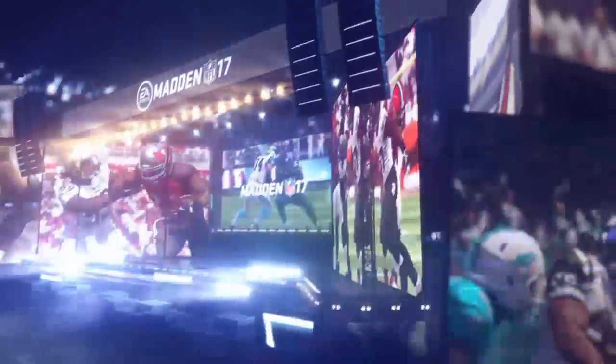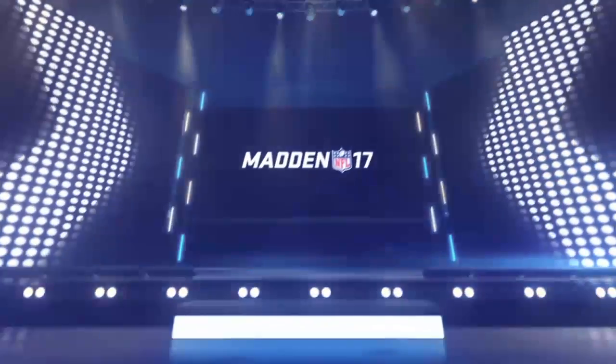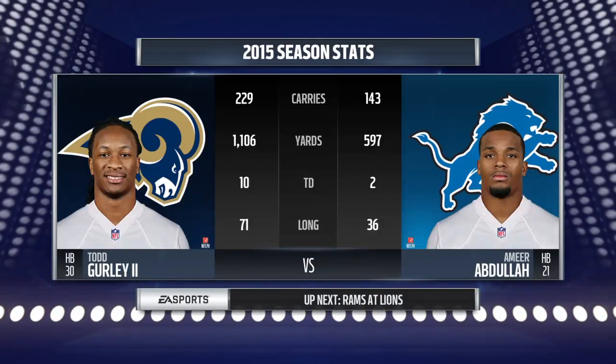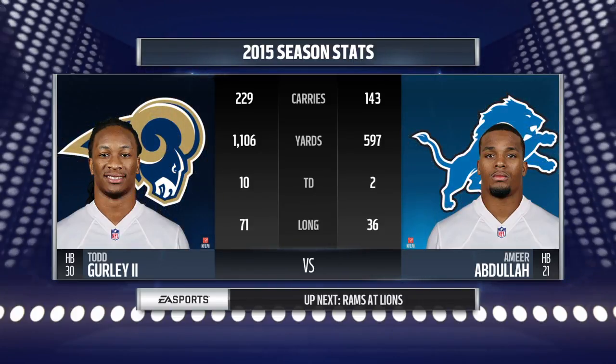In today's matchup, we've got a pair of running backs who are hoping for plenty of touches come their way. It's the Rams going up against the Lions. With that, let's head up to Detroit as we say hello to our guys, Brandon Guyton and Charles Davis.